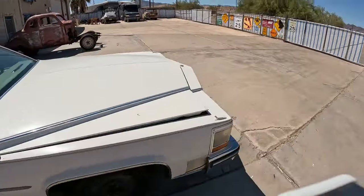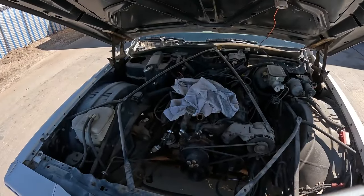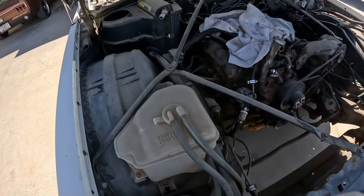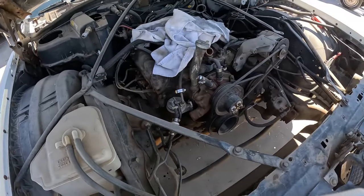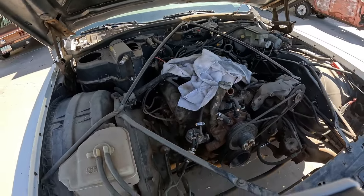Supposedly, the motor's junk, and that did not bother me at all. It's a 305 Olds motor, and I just happen to have a 350 Olds motor out of a '71 Cutlass that runs really good. So we'll swap those out, probably do EFI on it.